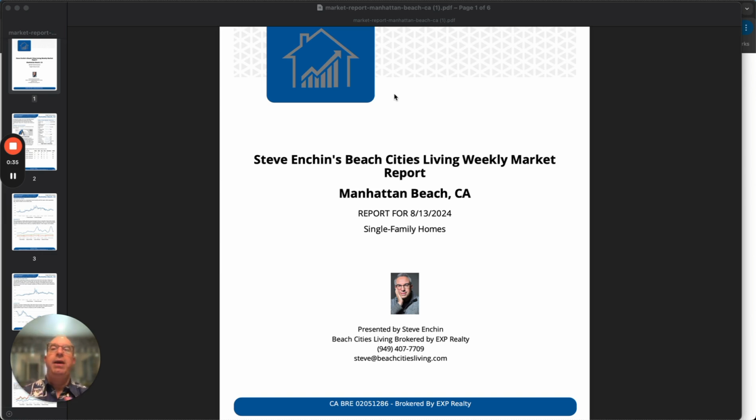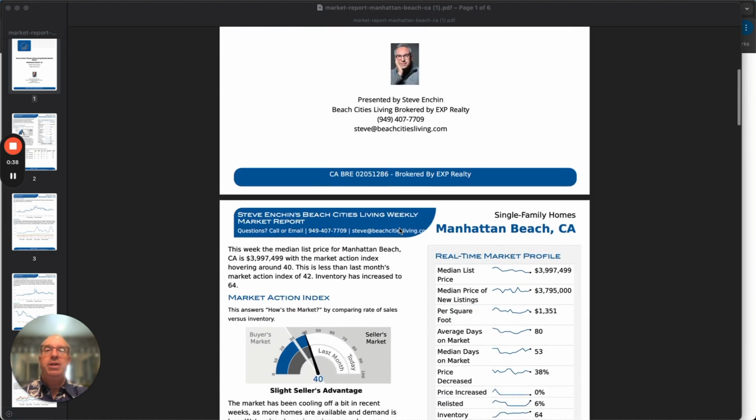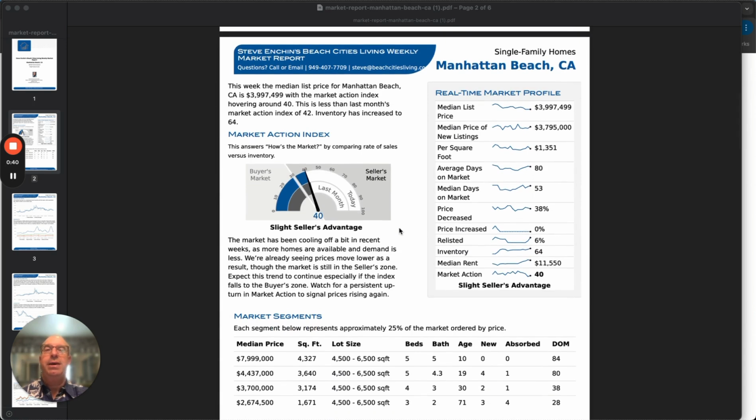So this week, the real estate market in Manhattan Beach presents a mixed bag of trends that are important to consider if you're planning to buy or sell. With the median list price at $3,997,499, with a market action index indicating a slight seller's advantage at a value of 40, but this is a slight decline from last month's index of 42, which reflects a cooling trend in market activity. So let's dive into the details to better understand what's happening in the Manhattan Beach real estate landscape.